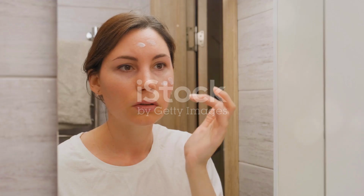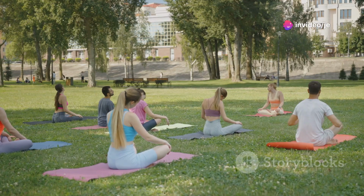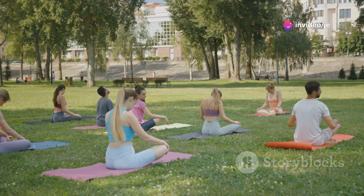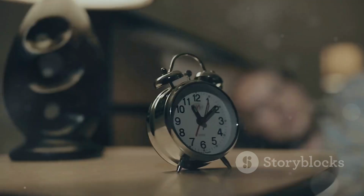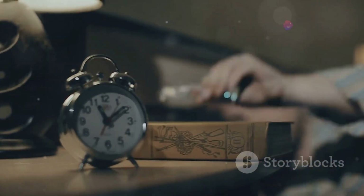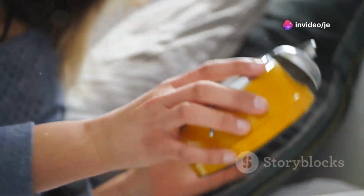Here's a secret. Achieving youthful skin goes beyond just skincare products. It's about adopting a holistic approach that includes healthy lifestyle habits. First and foremost, prioritize sleep. When you don't get enough sleep, your skin shows it. Aim for 7 to 8 hours of quality sleep every night to allow your skin to repair and regenerate itself.